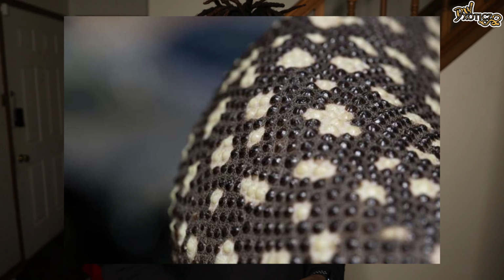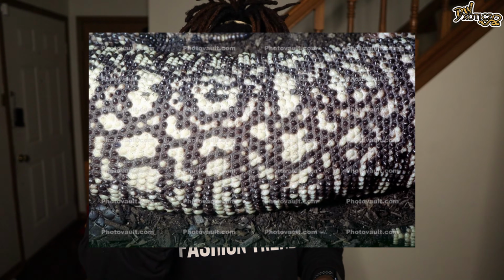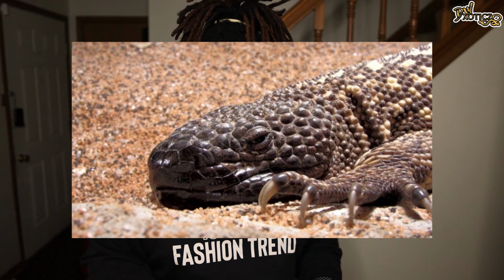Cool thing about them is where they get their name. They naturally have these beaded-like scales that differ from any other reptile besides the Gila monster. They feel like little beads, and they're bumpy to the touch, and it's very, very interesting to feel. You can look at it and physically see that there's definitely some texture, but to feel it is even crazier.